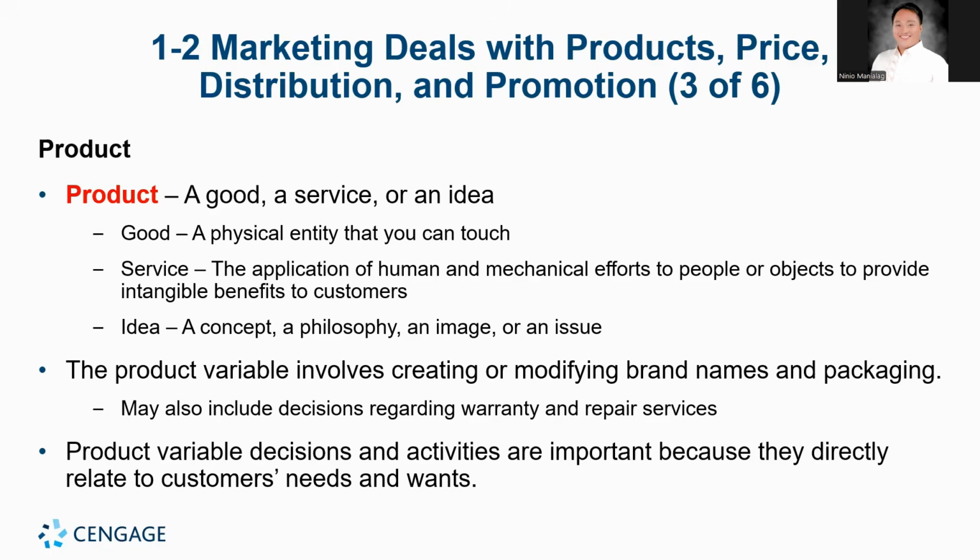A good is a tangible product, meaning customers can physically see, touch, and use it. These products are usually manufactured and sold to meet customers' needs. Examples of goods include clothes, food, laptops, mobile phones, and furniture.